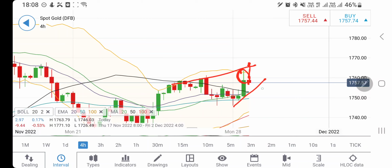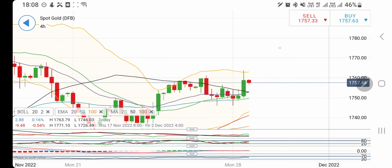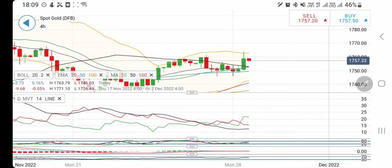Just how high it can go, 1765 will certainly be a good resistance. 1768, 1771, this zone is certainly going to be a good resistance on the upside. So you can buy again at 1761 levels, and then you can expect 1764, 1768 and 1771 levels. Till the time it trades below 1761, do not buy. And at the same time, till the time it trades above 1750, do not sell. So in between 1750 and 1761, do not trade gold. That is what I will recommend now.